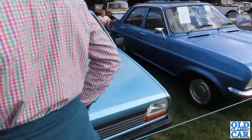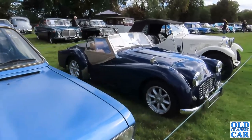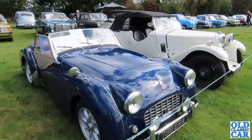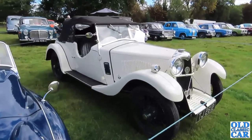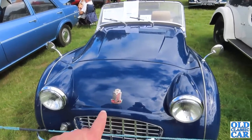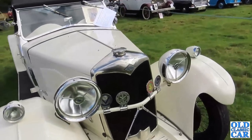Mark 1 Fiesta, HC Viva 1978, like a lightweight if you took the bumpers off. TR3, isn't this similar to the SC engine? No, this is a Vanguard. This has a standard Vanguard engine, and it's related to the engine in the Grey Fergie as well. And a really nice pre-war Riley on the end here.